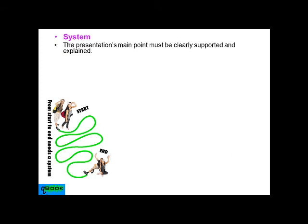A presentation must clearly support and expand the main point. So my main point is very easy to understand. Now I need to support and expand that. The system is easy to follow. You need a system. What kind of system? One that's easy to follow. That makes a good presentation.